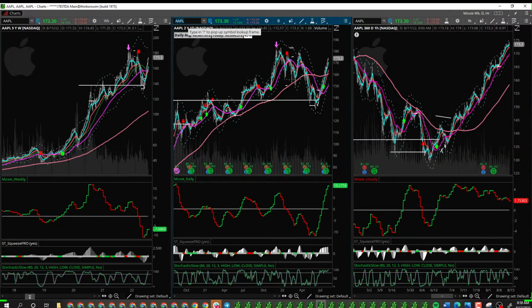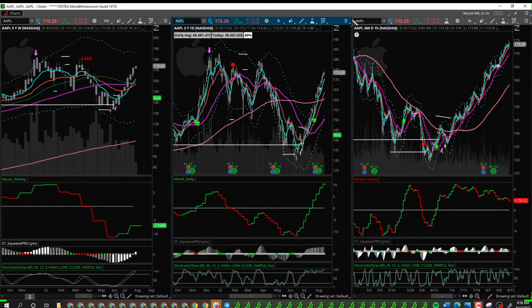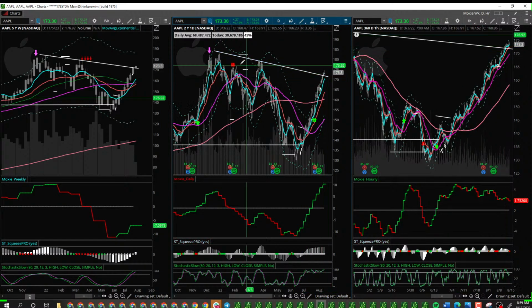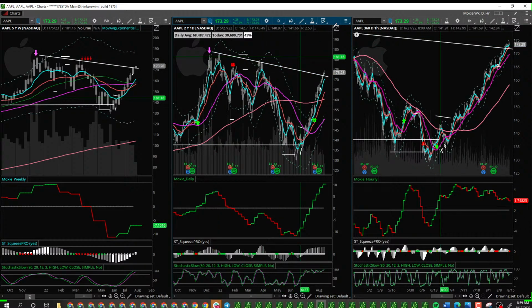Apple, no, don't go. I wouldn't go long on Apple. That's crazy to go long Apple right here. Let's see if this trend line does anything. Let's see if I can kind of move that around. Yeah, I would not go long Apple. I mean, come on. That's like the last inning of the move. You'd be coming in at the last moment.